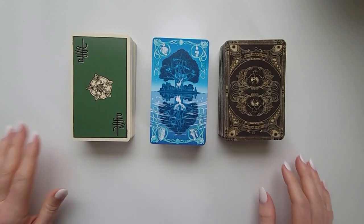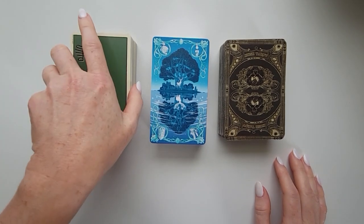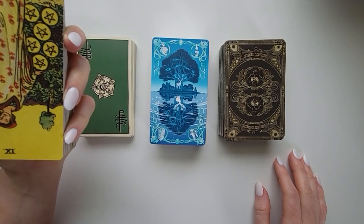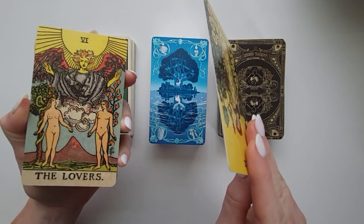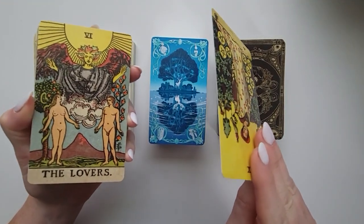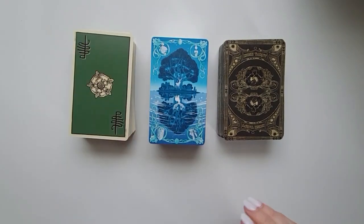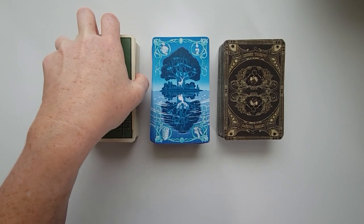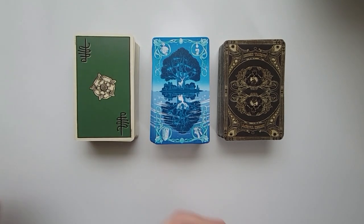So you have 3 piles to choose from. Pile 1 is the traditional tarot, the classic tarot. I'm afraid to cut the deck to show you. We're going to do it. Okay. We have the 9 of Pentacles in reverse. That was not expected, just to be honest. But it actually does kind of flow in from the last reading.